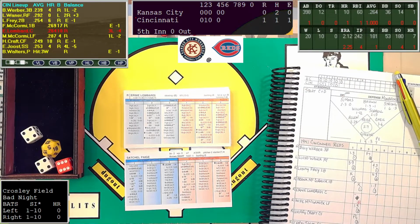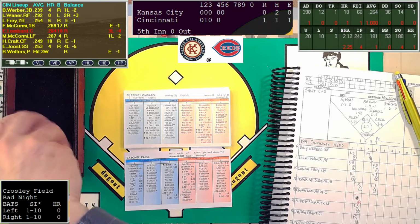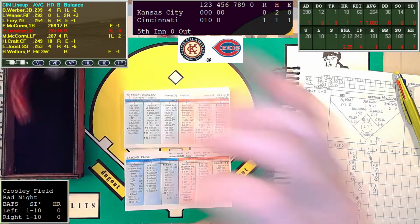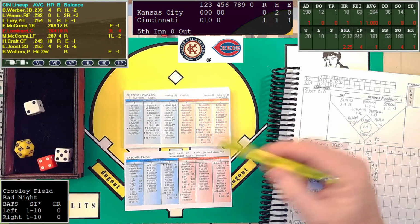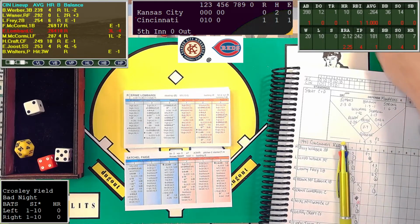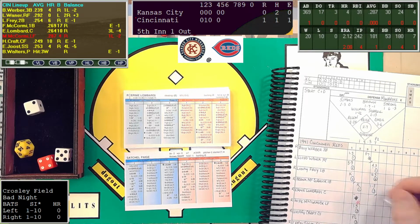So anyway, Ernie Lombardi will lead off. He has the sole run for the Reds, a home run back in the 2nd. That's a 4-7, and 1-3 is a double. He got a 14, so that's going to be a fly ball out to Brown in center field. And he'll track it down for the first out of the inning.